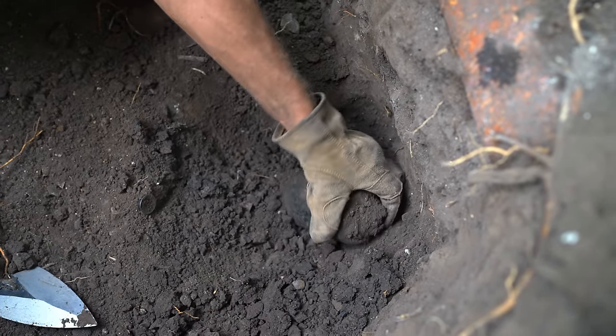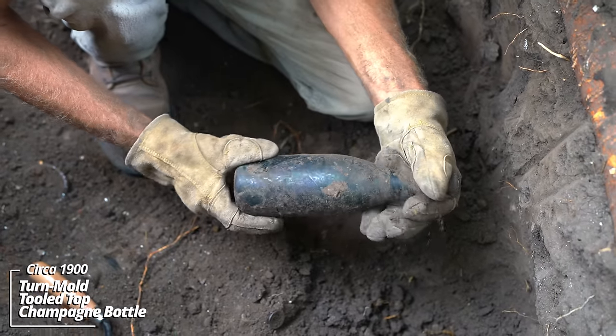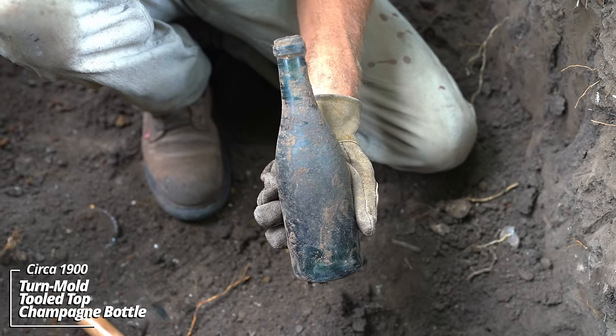What do we have here? Oh wow, a big old champagne bottle. Looks like it's a turn mold piece, has some beautiful iridescence.